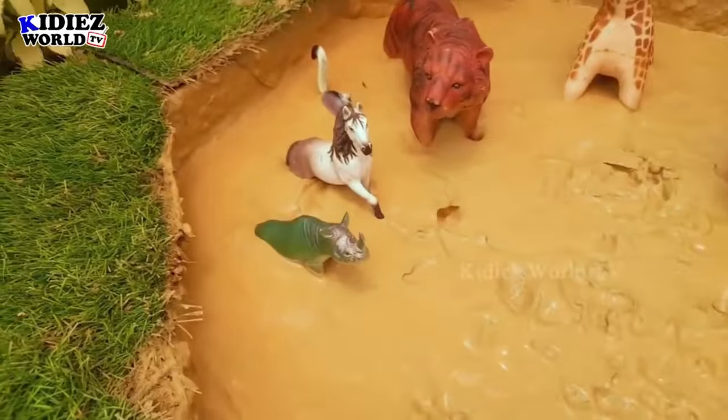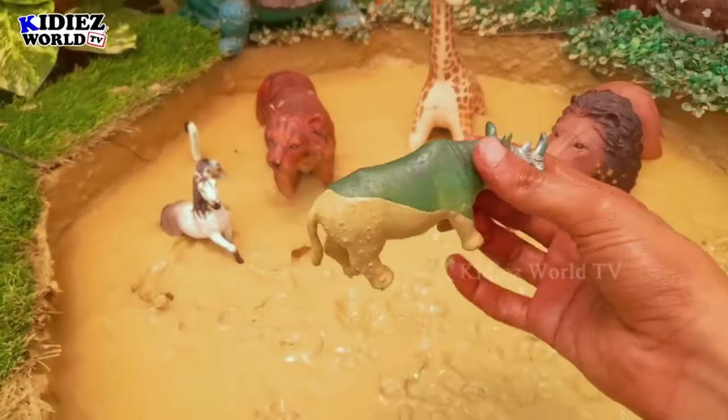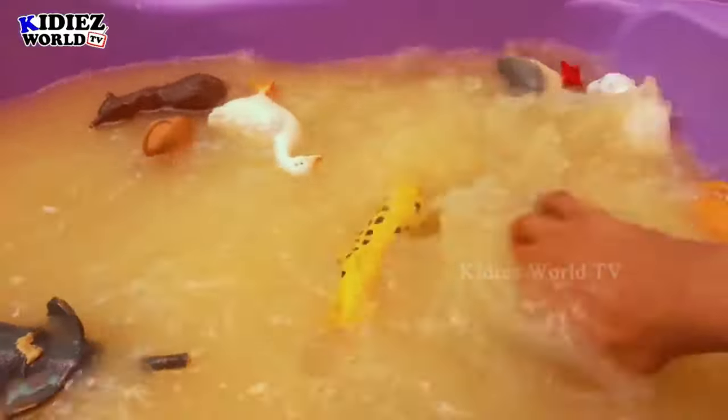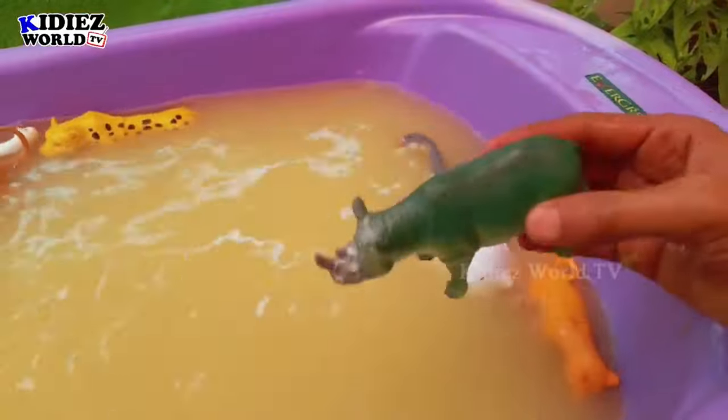Let's check out the next one, and the next one we have is rhinoceros. Rhinoceros are very big animals, belonging to the wild animal category. Let's watch him. Here we go, rhinoceros.